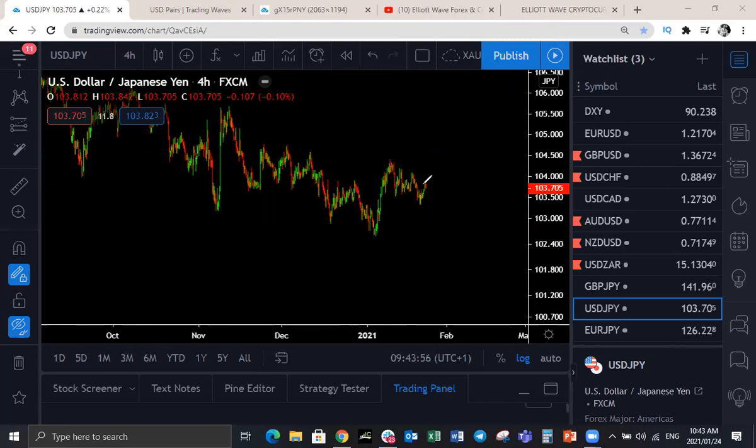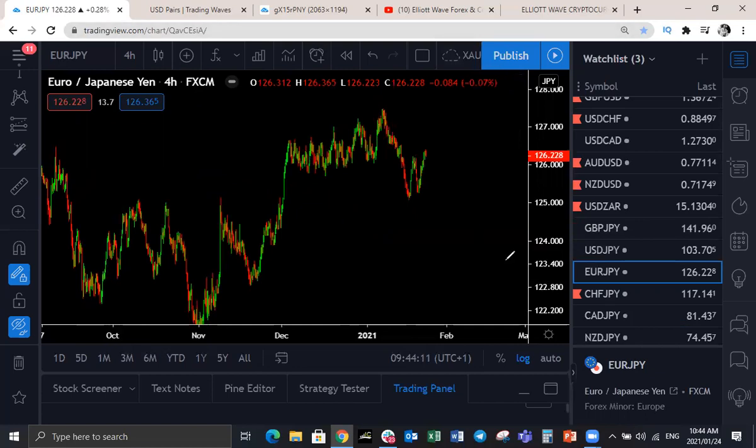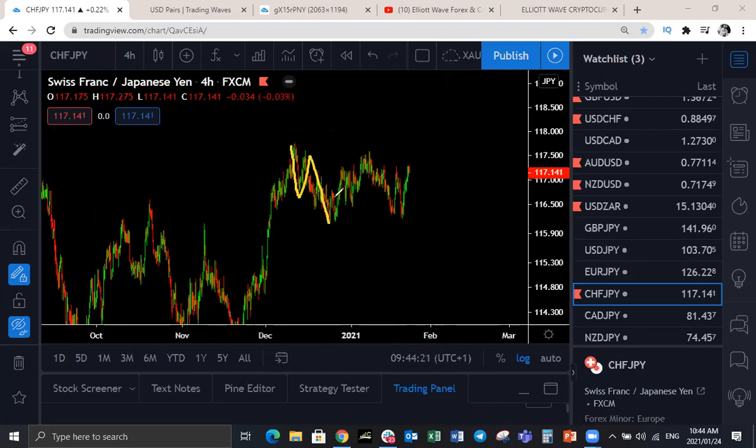Otherwise, we need to see a correction at current levels. We need to see the volumes pick up for this to make a push to the upside. But as far as the euro is concerned, the euro does not have the clearest of structures compared to CHF. The euro and CHF are directly correlated, but let's look at the CHF because the CHF yen is a lot clearer than the euro because CHF is showing us a clear 1, 2, 3 waves down, 1, 2, 3 waves up, and 1, 2, 3 waves to the downside, a clear corrective structure here, WXY corrective structure with all 3 waves. And after that, it made a passing move to the upside.